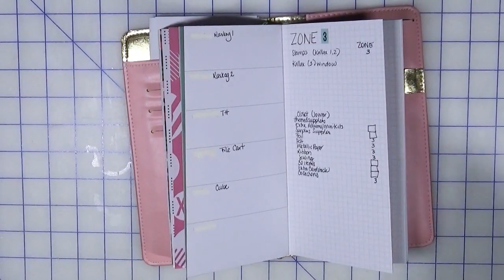So things to consider. This week's all about planning. Dig deep and think about what you want to have in your zone 0.